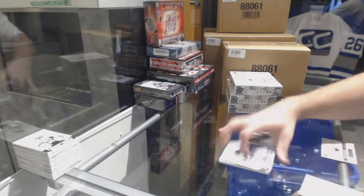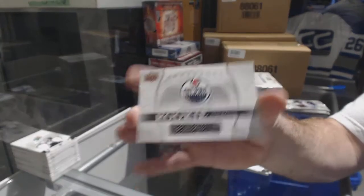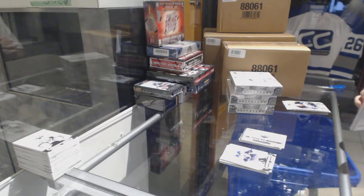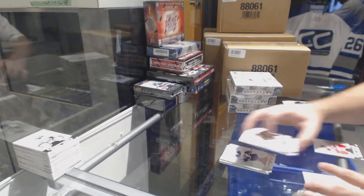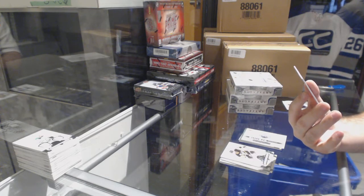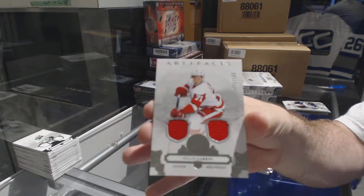We've got a rookie redemption for the Edmonton Oilers. Rookie redemption, Ed Money. For the Red Wings, jersey numbered 71 of 165, Dylan Larkin.